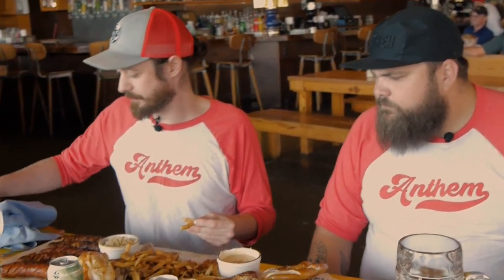These are really well done fries. That cheese. I know, it's almost like you could just eat the cheese by itself.